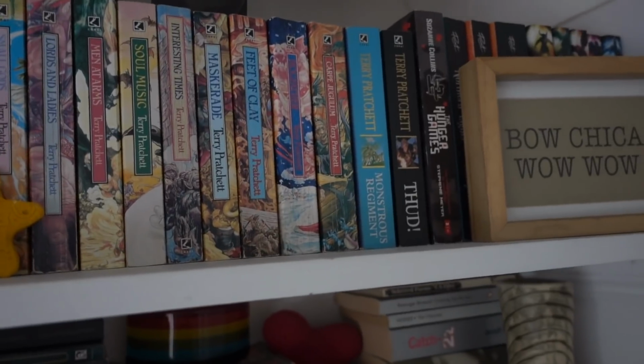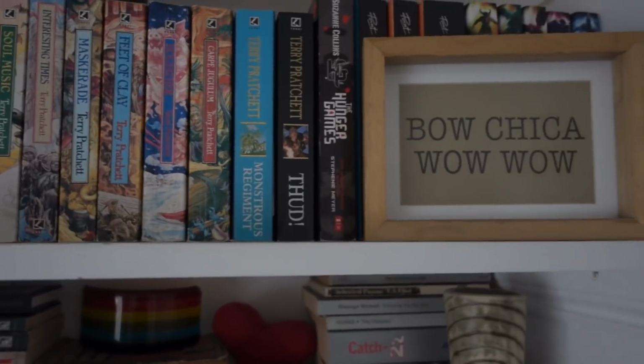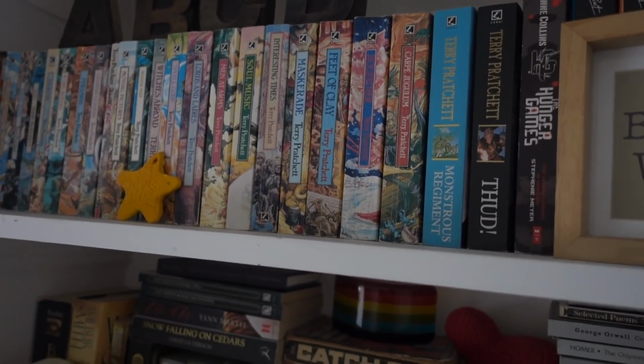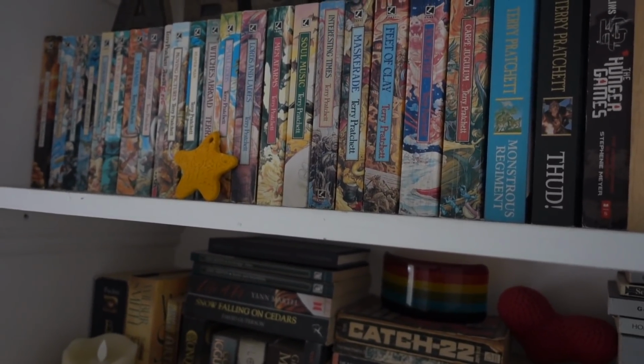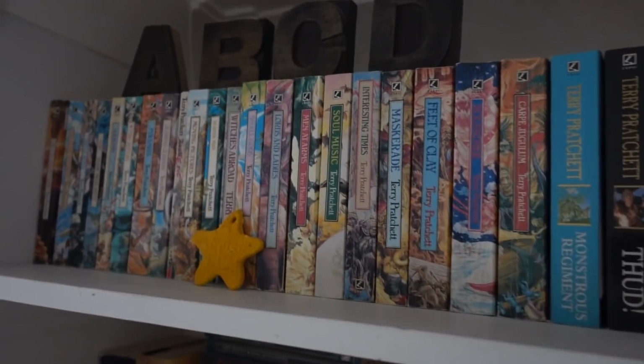Now, I stopped reading them when my love of just general books took over and I didn't have time and I was at university and I was studying. So I've still got some Terry Pratchett books I haven't read. And Dan's reread a lot of the Discworld novels, which I've never done, but I would like to. I'd like to revisit them because they were such a special place for me to visit in my head.